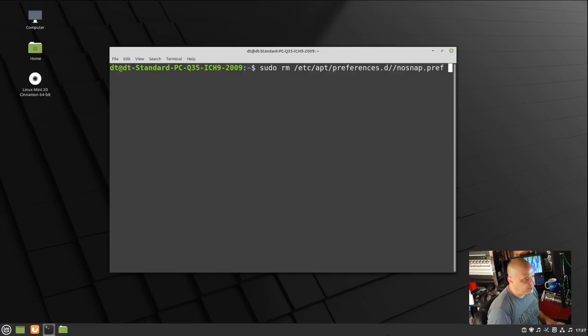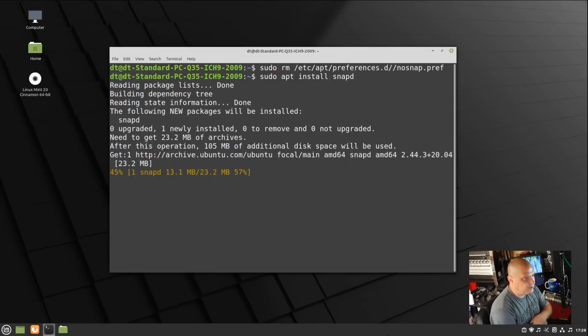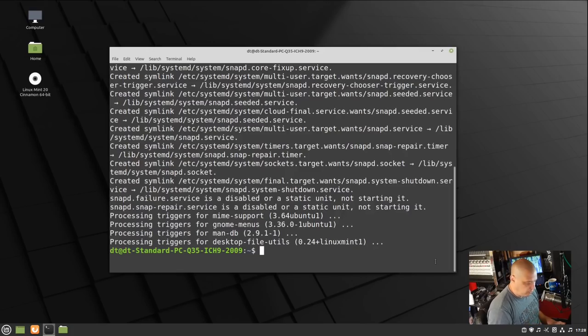You need to remove that file. And then once you remove that file, if you do a sudo apt install snapd, it will actually let you install snapd. Now that command would have failed had we not removed that nosnap.pref file. And now that we've got that done, could we actually install a snap with sudo snap install?